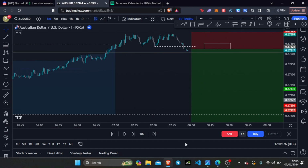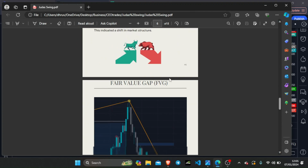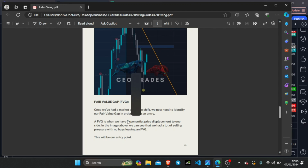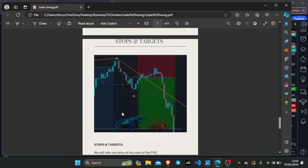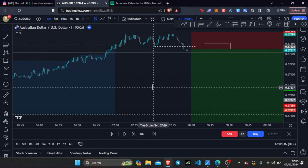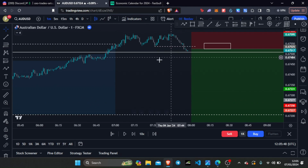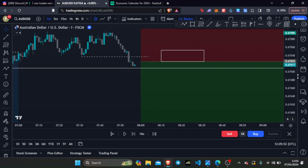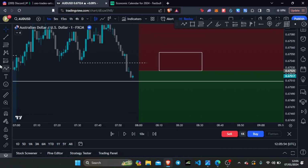We've got our market structure shift, and going back to the framework, our next step is to identify a fair value gap, because once we've got a market structure shift, we need to identify our fair value gap, because that is where we're going to be taking our entry. So once we've identified that, we put our stops above the most local high, and then we target the opposing liquidity. So in this case, what I actually did is I was targeting this fair value gap right here.